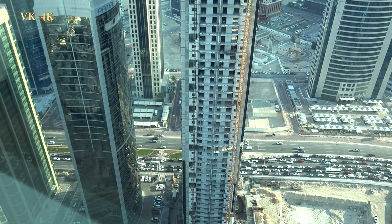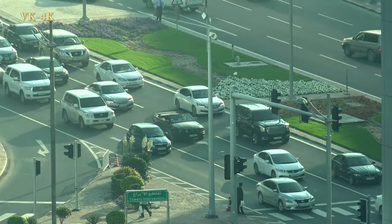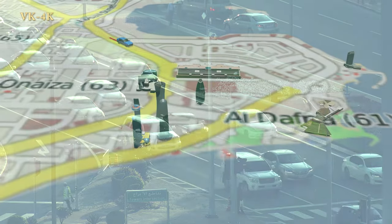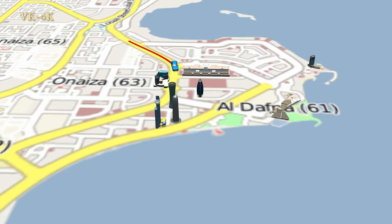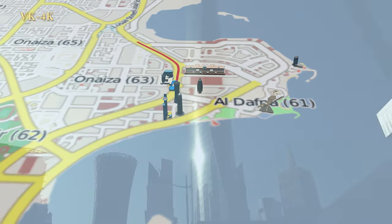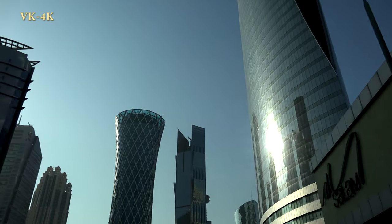When sightseeing, start with the Soug Wagif, the oldest market in the city. You can take a taxi to get there. They are very cheap in Doha. The futuristic skyscrapers can be viewed up close as you drive by.